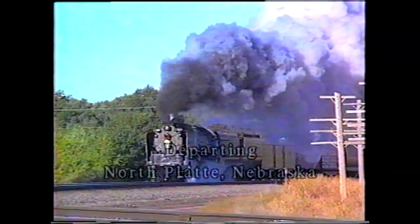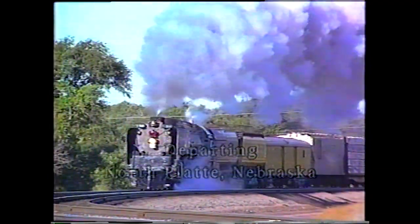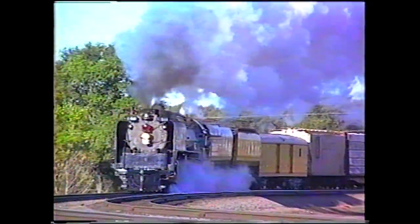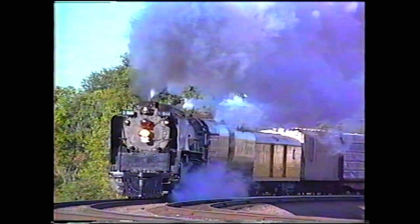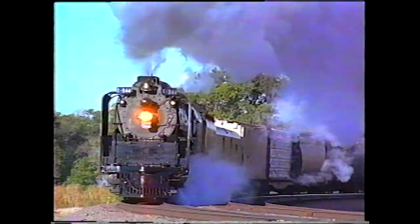In October of 1990, Abilene, Kansas held a celebration commemorating the 100th birthday of Dwight D. Eisenhower. The Union Pacific was proud to send the 844 as their representative to pull World War II veterans to the celebration.